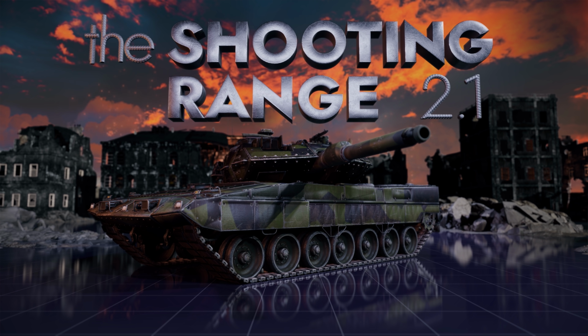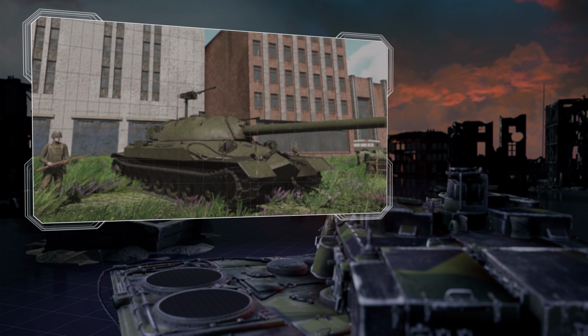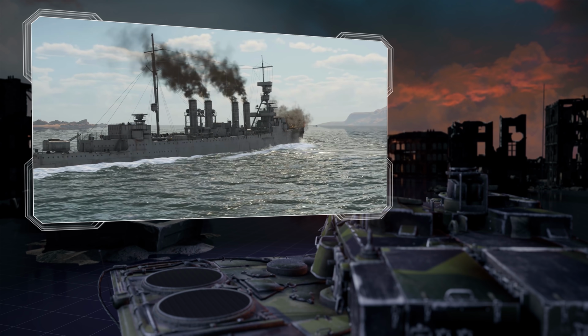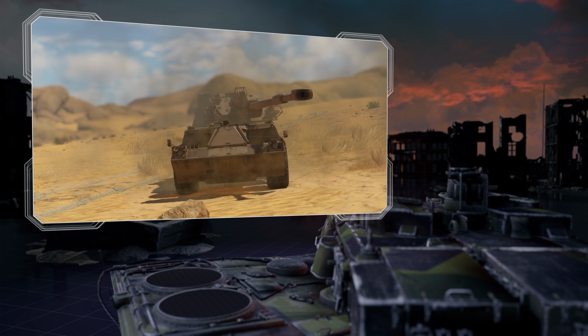The shooting range. In this episode, pages of history. The Chamber of Secrets has been opened again. Tactics and strategy. Training Navy crews. And Metal Beasts, the South African Rhino.